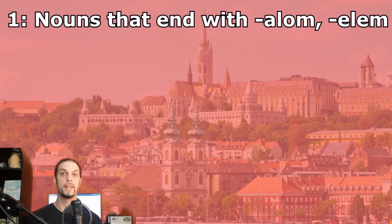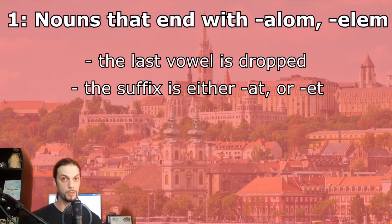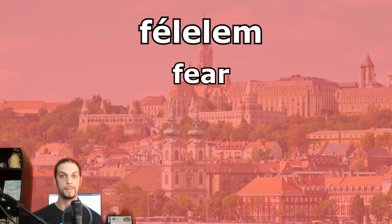1. There are nouns in Hungarian that end with either alom or elem. With the object particle, they lose their last vowel, and the particle is attached with either an at or an et suffix. And remember, the object particle is still just a T sound. The vowels are just there to connect the suffix to the word. Let's see a few examples. Félelem. Fear. It loses the last vowel, gets an et ending, and it becomes félelmet.